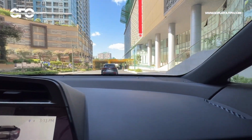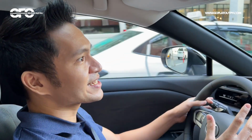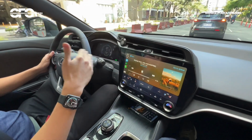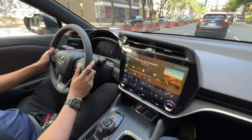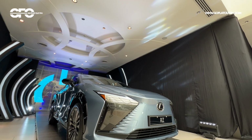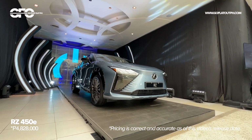That's about it for our experience with the RZ though. It's very limited. Hopefully, we're able to test this on a much longer drive in the future, a much longer-term test. So we're looking forward to what Lexus has in store for us with its electrification shift from hybrids, where it's been the leader for the past decades now, to fully electric vehicles. Pricing for the Lexus RZ starts at a little over 4.8 million pesos, which actually makes it even more affordable than a base model Lexus RX hybrid.